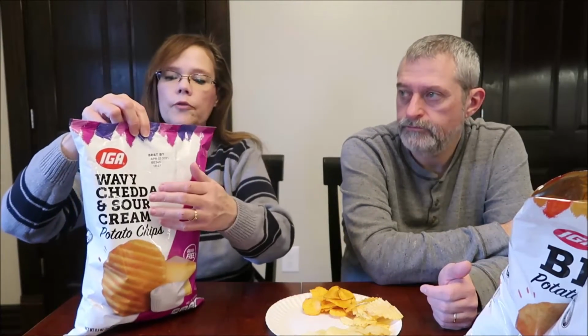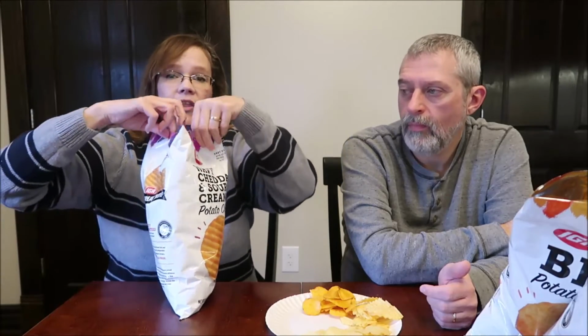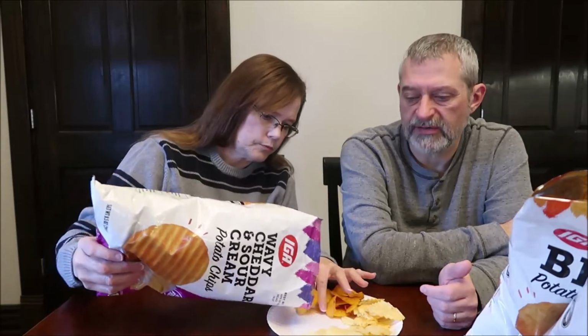Are we doing this one next? Yeah, wavy cheddar and sour cream. 13 chips, 150. And these were the only varieties we saw, weren't they? Yeah. They may have salt and vinegar and stuff, we just didn't see. I didn't see any salt and vinegar.